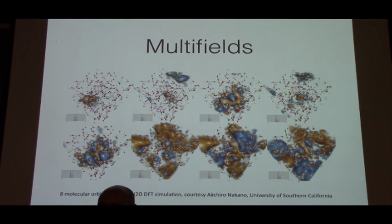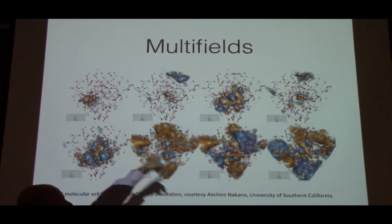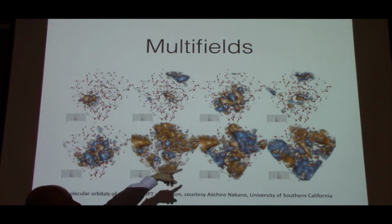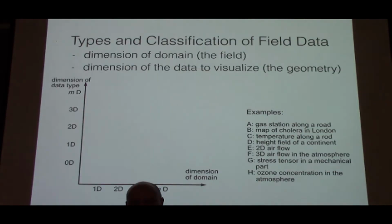Right now, the techniques we have for visualizing these, just by showing them, are very much render it and see where things are. But we don't really have a more comprehensive way of saying we think there's a bond here because of the wave function that looks like this, let alone because of 8 separate molecular orbitals that look this way. And I actually don't have this graphic, but these are 8 of a 780 molecular orbital simulation. So you can see multi-fields are a big problem.